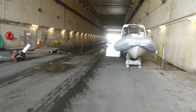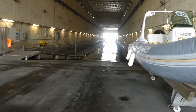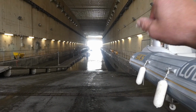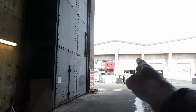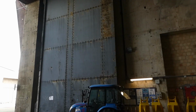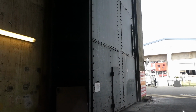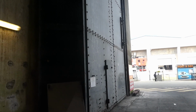So this is where the cradle would have carried the U-boat up. It would have come up here on a ramp, because that would have been drained, come up a ramp, and the cradle would have come across. I'll show you that in a minute. What you're looking at now are bomb blast doors. Before the submarine was let out the back end, these would have been shut, and then opened, just in case the Allies decided to bomb. They are a good metre thick.